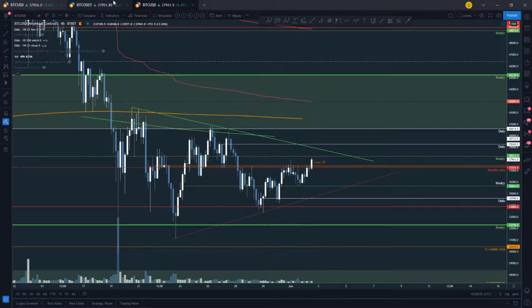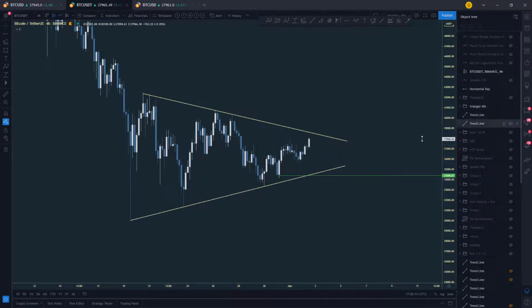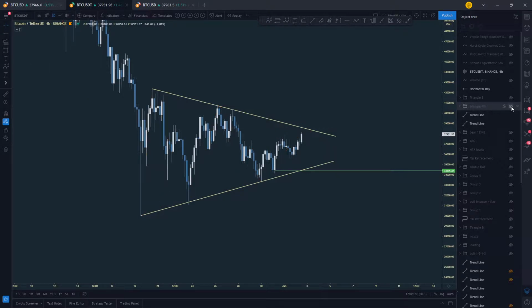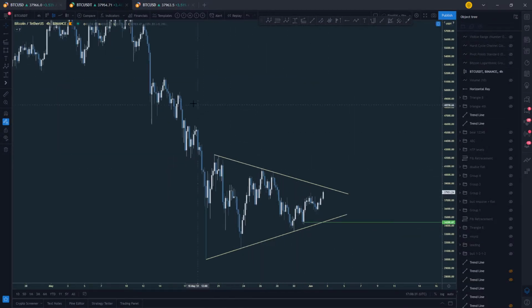So just to summarize, I could see still a fake out of this triangle and a last wave down, or a fake out of this triangle and a big impulse down. But overall, I'm mostly expecting an upward continuation. Well, we'll see. Thanks. See you.